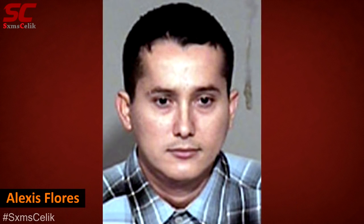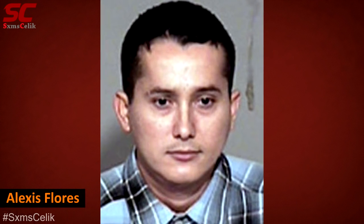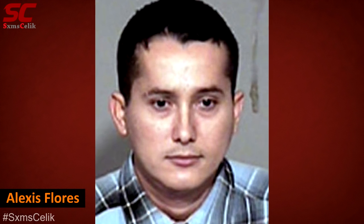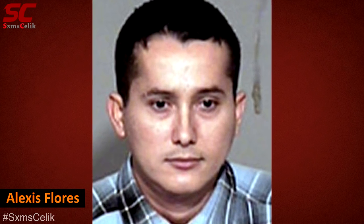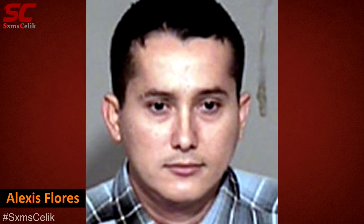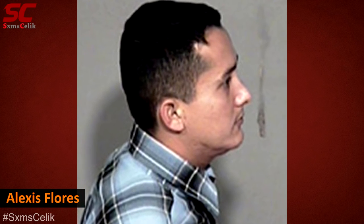Alexis Flores. A Honduran citizen, Flores was living as a drifter in the United States in 2000. A charitable citizen gave Flores food, money, and clothing, so in return Flores raped and killed his 5-year-old daughter. Flores fled and was arrested again for shoplifting in 2002, but was deported to Honduras before DNA linked him to the earlier murder. He remains at large.